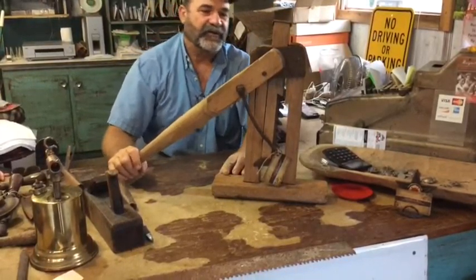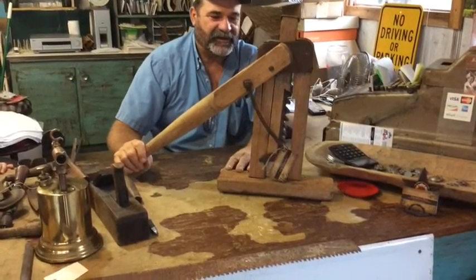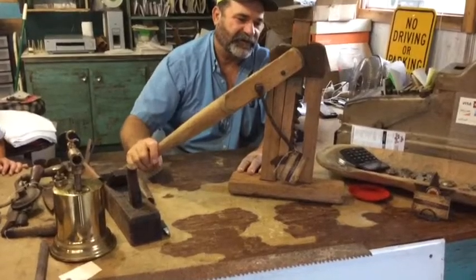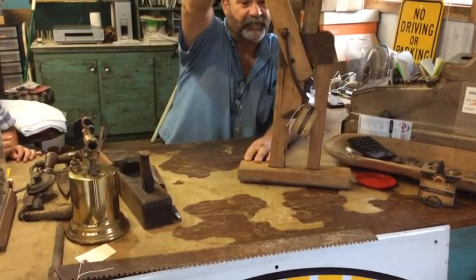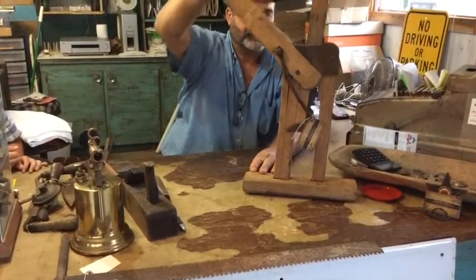That's pretty cool. But you just lift it up. You can take a tire or wheel off. A very primitive old jack, you know, probably from the late 1800s.